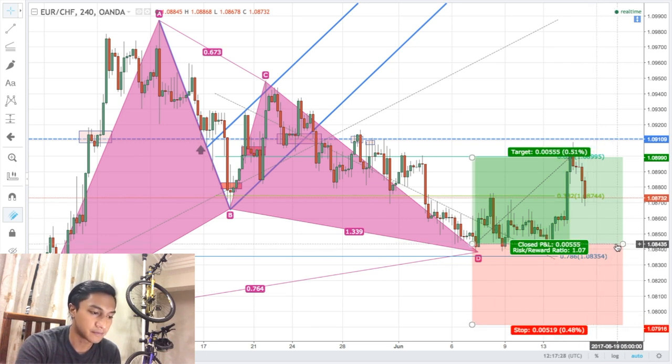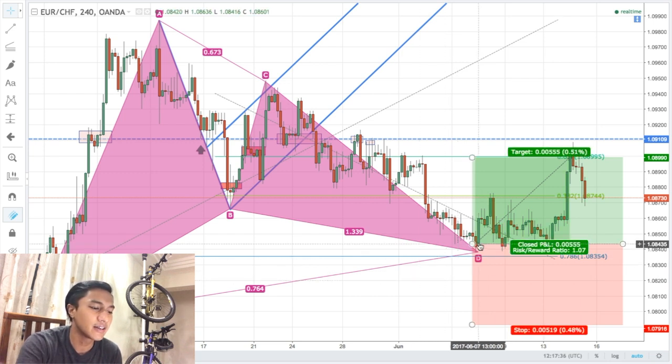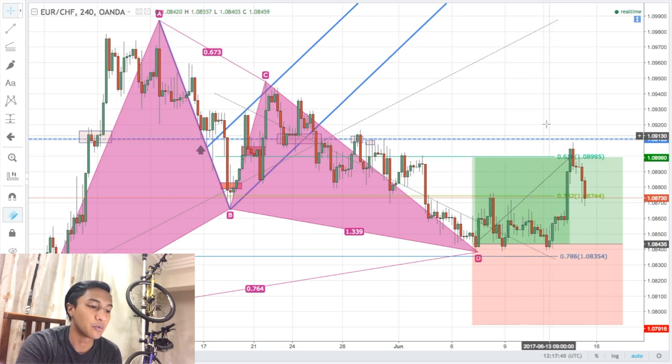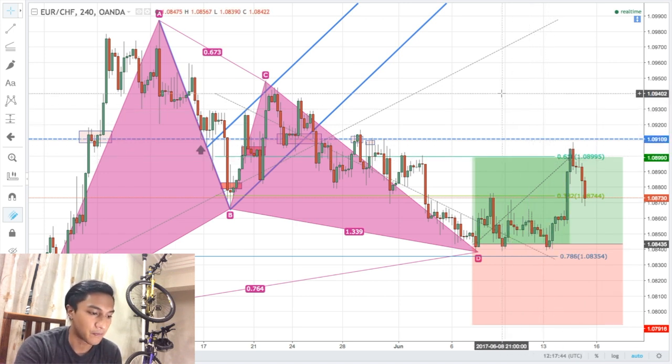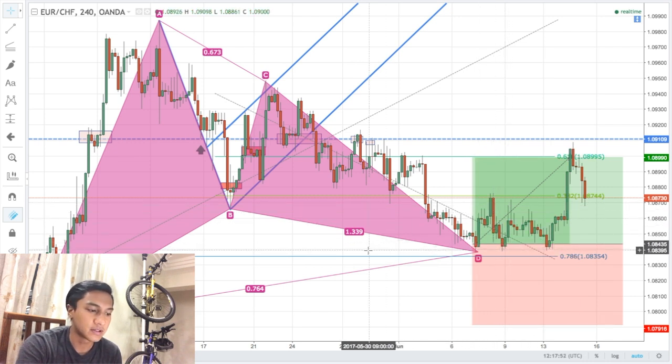So I was hoping that price would not actually retest the D completion leg again, but hopefully consolidate slightly above the D completion leg and then move up where I would take profits at a 61.8% retracement level of the CD leg. But unfortunately, price went short. As you can see, very bearish move. In the next candle over here, and I got stopped out for 0 pips.